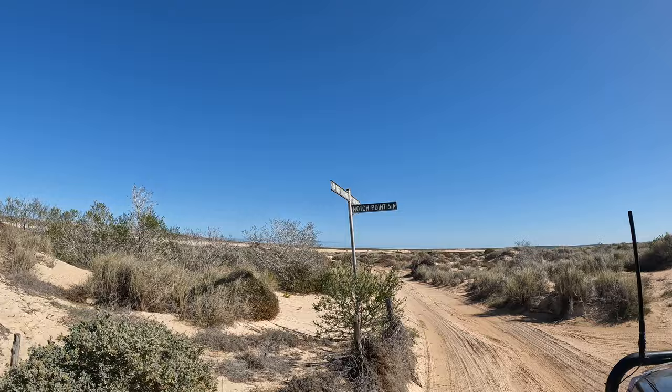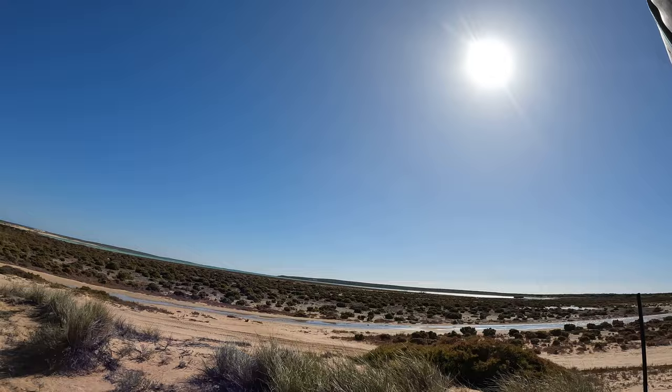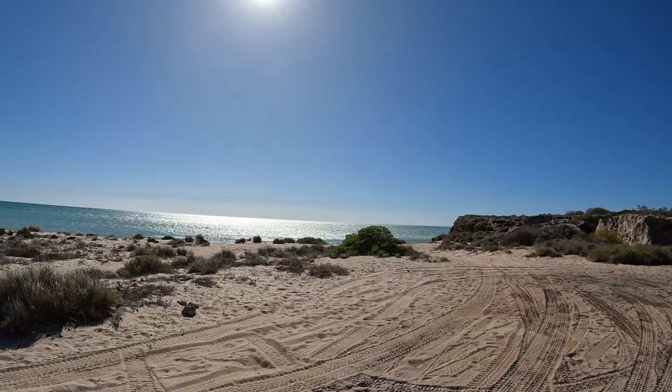So now we're headed over to check out our campsite at Notch Point. This one cost us $80 for two nights to camp here. It is around a 40-minute drive from the homestead. The track itself, it's pretty good. It's hard sand all the way in. Some corrugations to navigate, but all in all, it's pretty easy.